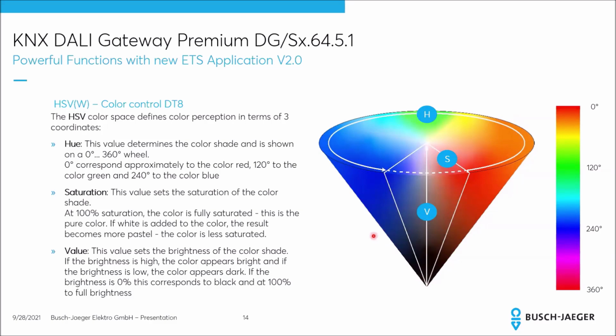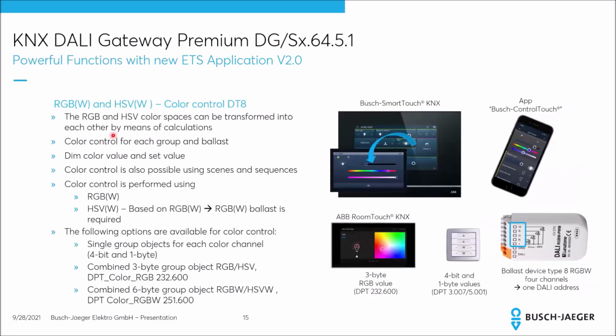So it depends on you which kind of principle you want to use, RGB or HSV. The DALI gateway can offer both possibilities. And of course, there's a kind of transformation between RGB and HSV. By mathematical calculation done in the gateway, we can change between HSV and RGB. So this color control can be used for each group and ballast, of course. We can dim the color by using 1-byte objects between 0 and 100%, and we can also set values. So we are really flexible.